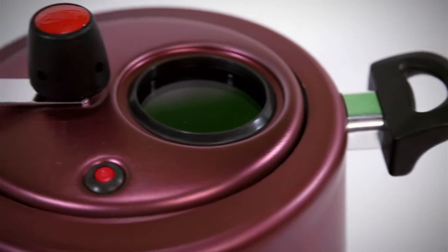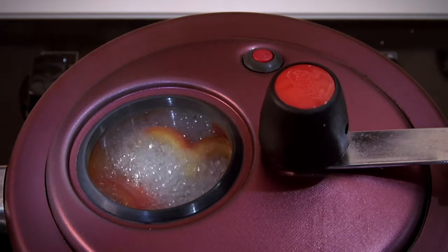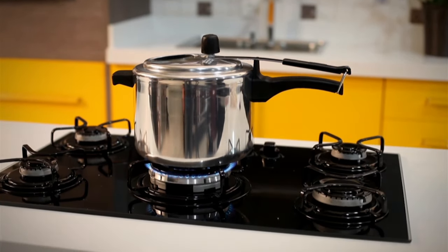New pressure cooker with MTA visor, patent required. MTA, world exclusivity in pressure cooker with visor.